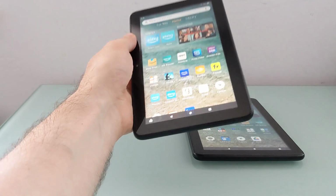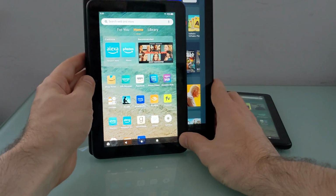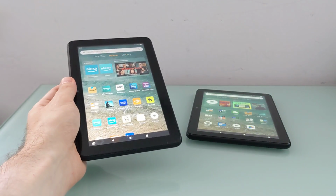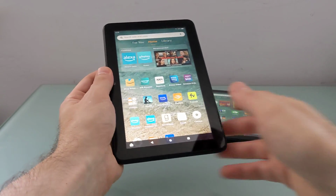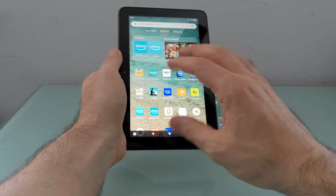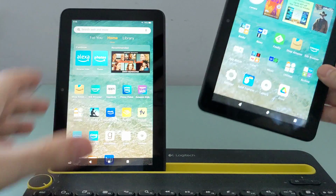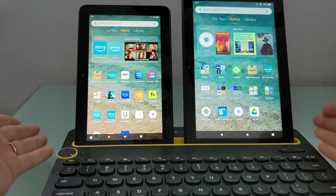Now, compared to a 10-inch Amazon tablet, the Fire HD 10, this is the 2019 model that I've got right here, you can see that is much larger, and it's probably going to be a better option if you're playing games, watching movies, reading comic books, magazines, periodicals, things like that. But the 7-inch model is really nice because of its portability, if you can get used to the lower resolution display.